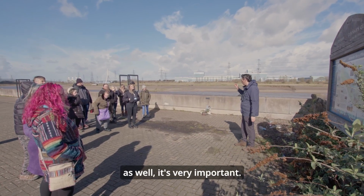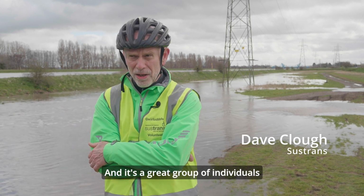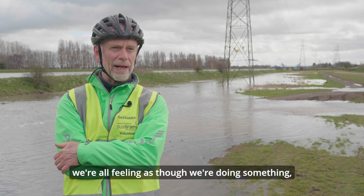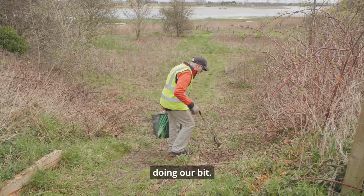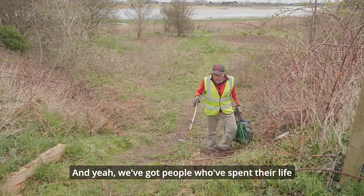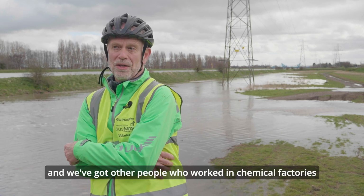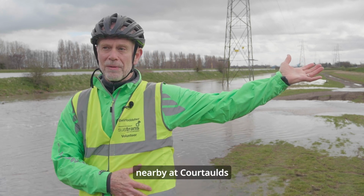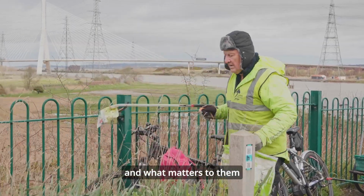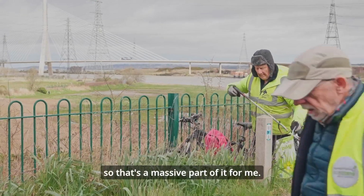It's very important. Every week we find out something new about each other, and it's a great group of individuals. We all get on really well. We're all feeling as though we're doing our bit, and we've got people who've spent their life working in British Steel across the river here, and other people who worked in chemical factories nearby at Courtaulds, and you just find out about their lives and what matters to them. So I think that's a massive part of it for me.